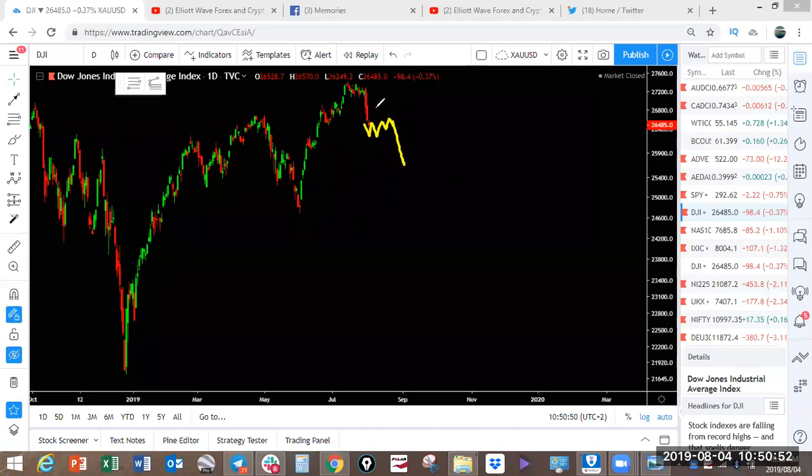I'm not going to do a full analysis on this one here because we want to see what structure we're going to get here first. We're going to need to get a corrective structure and a bit of a push lower. Then we'll update them next week.